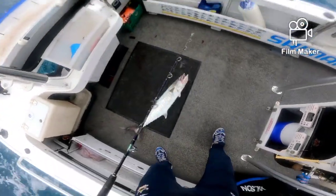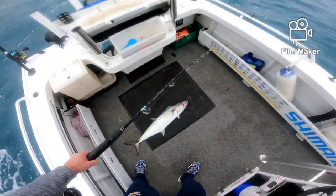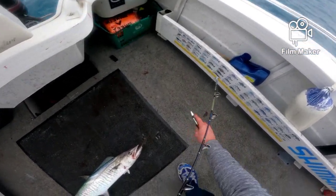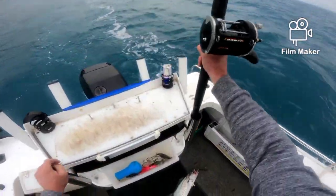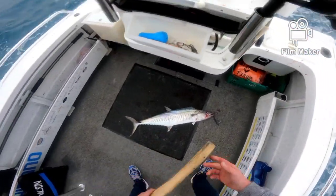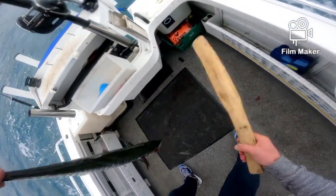I was just saying this is going to be the last run. We have to chuck the measure on him. He looks like he might be just legal. Today is about 75, just over. Beautiful.